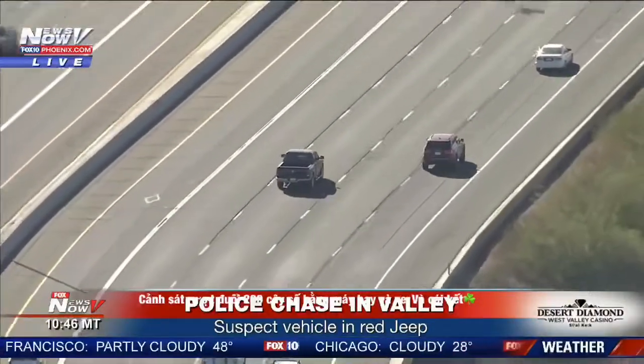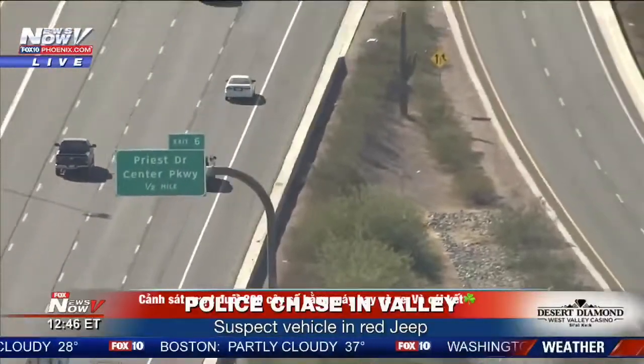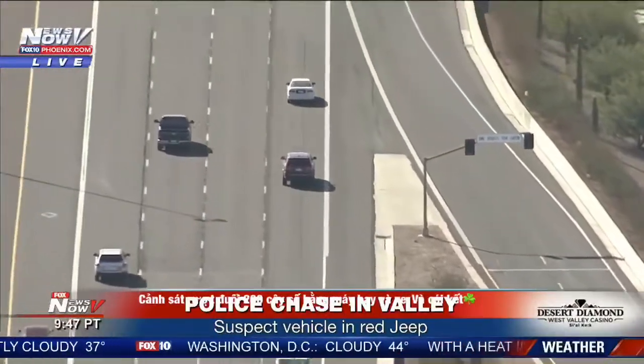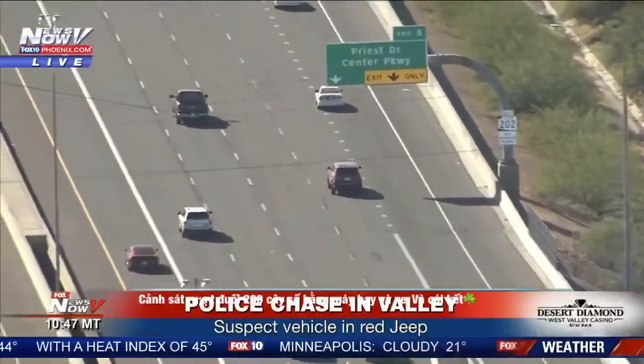And what we've seen in the past is when the units get up very close to drivers who want to take off, it can agitate the driver, the speeds can increase, and that makes the roads more dangerous for everybody around one of these chases. So it appears that they're keeping a bit of distance. They probably have the helicopters up and watching this person.